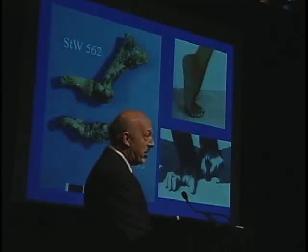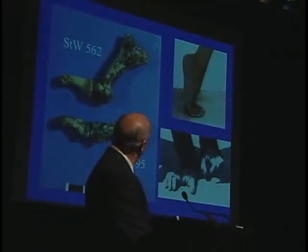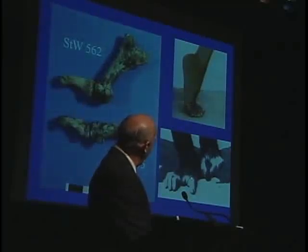That's not a fossil. That's a modern chimpanzee toe bone that I put on there just to illustrate the point. But it could come right back to there, as in the modern human. This one couldn't. This one would have walked like a chimp. A chimp cannot bend its big toe the way we can.